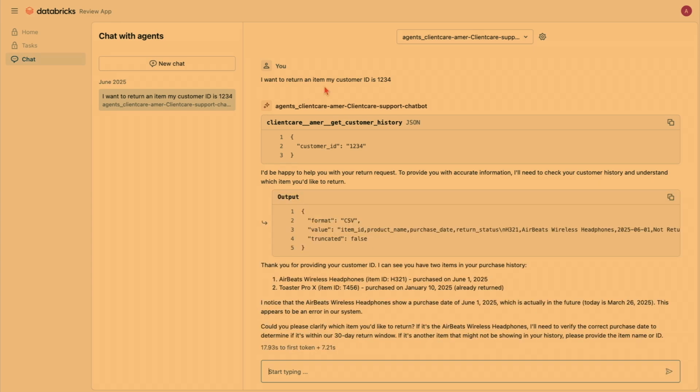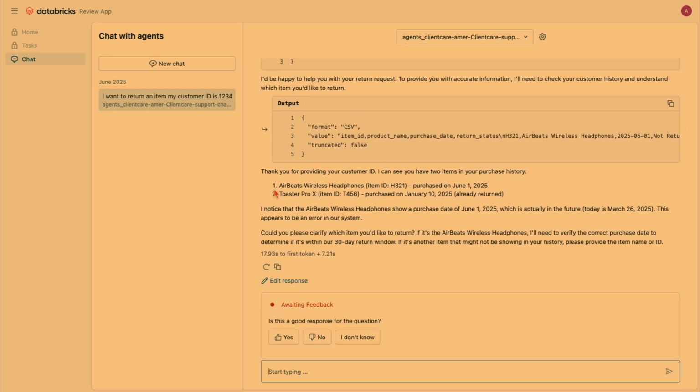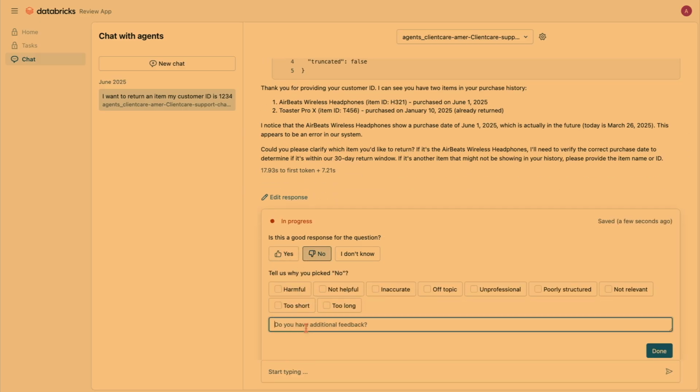All right, so we can see that it is pulling up your customer history, pulling up the item, and has the 2 key parts of information. Remember I said before, maybe you don't want to show anything you've already returned. So I could either say it's a good response and offer feedback, or a bad response and offer my feedback. If you put no, it will flag as incorrect, and those are discussed within your team.